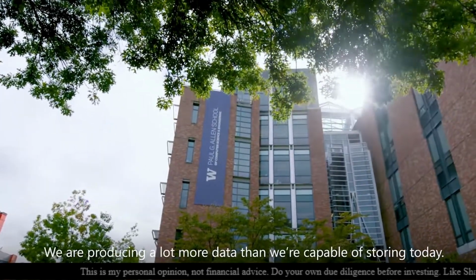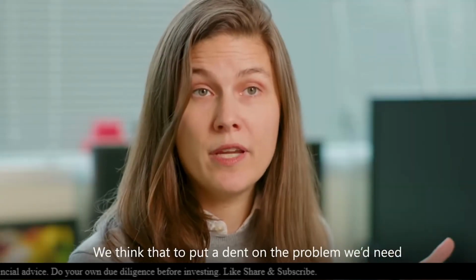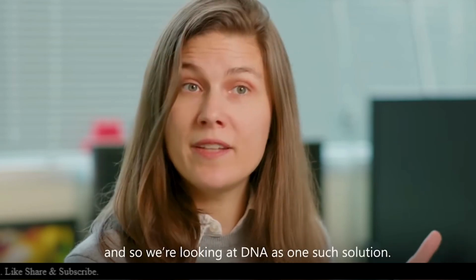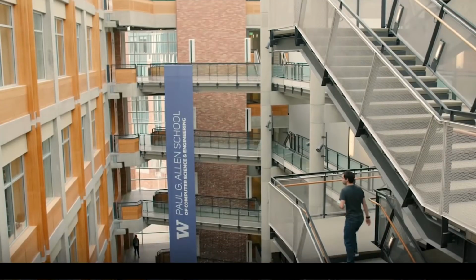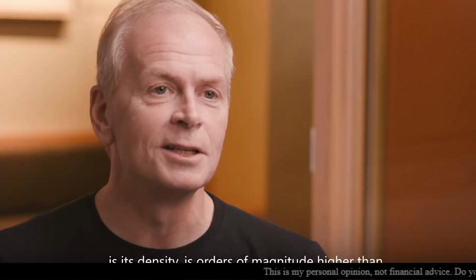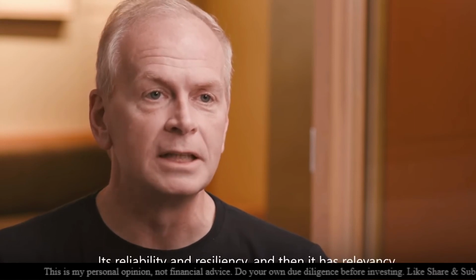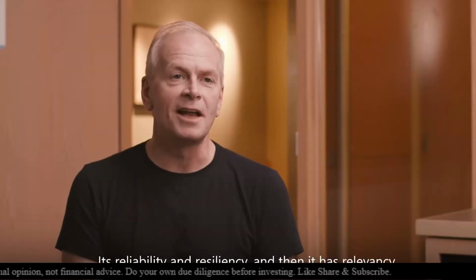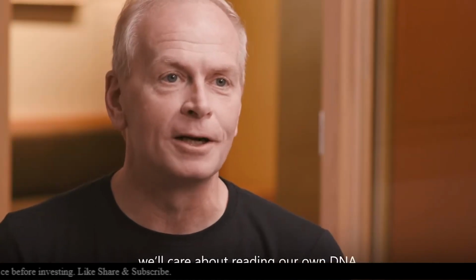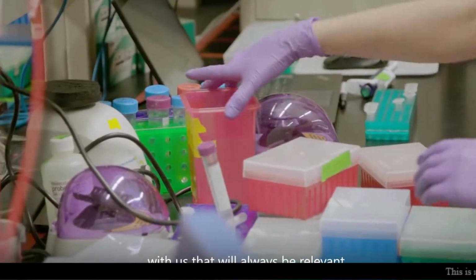We are producing a lot more data than we're capable of storing today. We think that to put a dent in the problem, we need a radical new solution. And so we're looking at DNA as one such solution. One of the reasons that we're using DNA is its density is orders of magnitude higher than anything that exists today. Its reliability and resiliency, and then it has relevancy. We think that as long as there are humans alive, we'll care about reading our own DNA. And that means that we'll have a storage format that will be with us that will always be relevant.